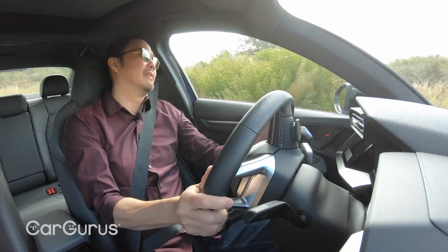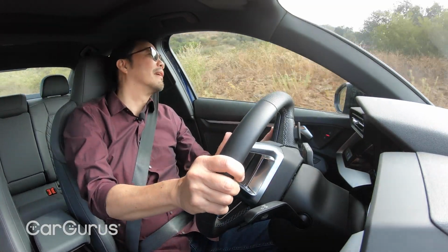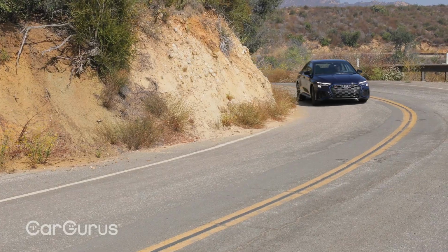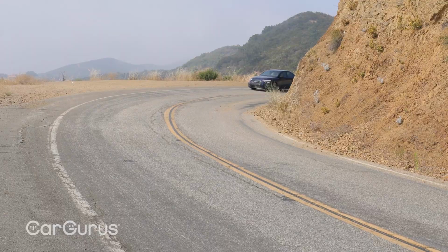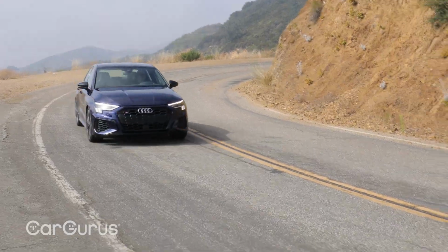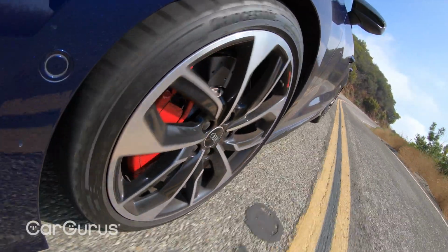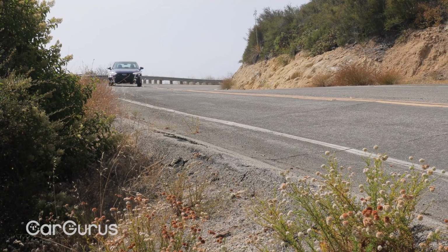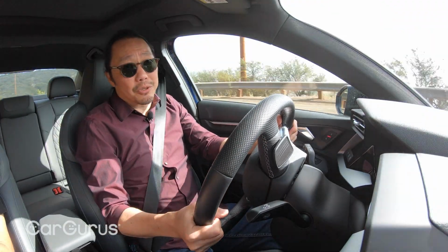But then there's the handling. Oh, the handling. It's so good. The way this thing corners, it's pretty special. Now I'm bombing through these turns faster than I normally do because there's so much grip from these summer performance tires. I can also get on the throttle a little earlier with a lot more aggression thanks to all that all-wheel drive.